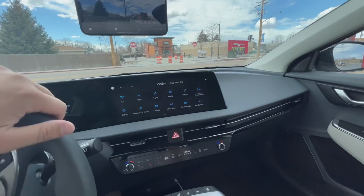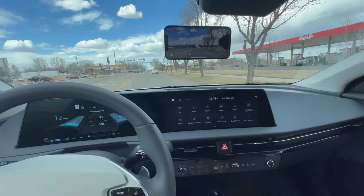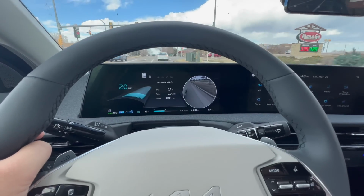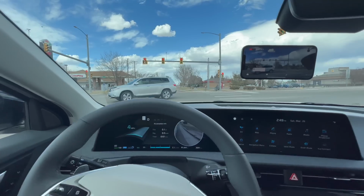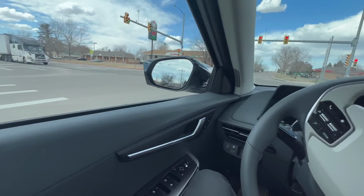Man, Kia is just killing it with design language recently, aren't they? Really good stuff. So let's hop on to the highway. I love that we get these little screens here. This one has Highway Drive Assist 2, I believe. A failed air suspension on an L322 Range Rover off in the distance. I think we can squeeze in front of this truck.